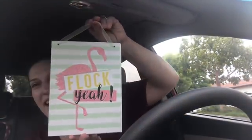And then I picked up something for Nicole Burgess. She's always getting me stuff from the Dollar Tree. So I saw this and I thought that she needed to have it. And it says Flock Yeah, and it has the little flamingo on it. So she really loves to get these little signs with these punny sayings on it. So Flock Yeah, you know what the sign is trying to say.